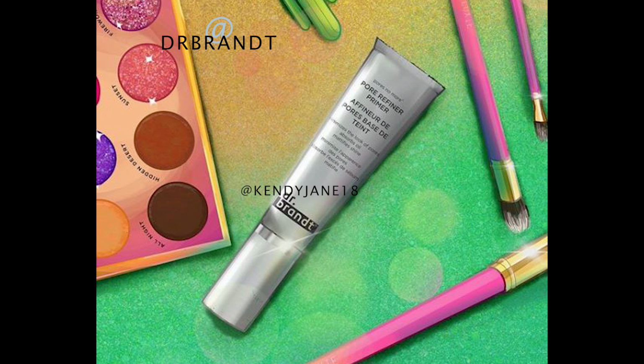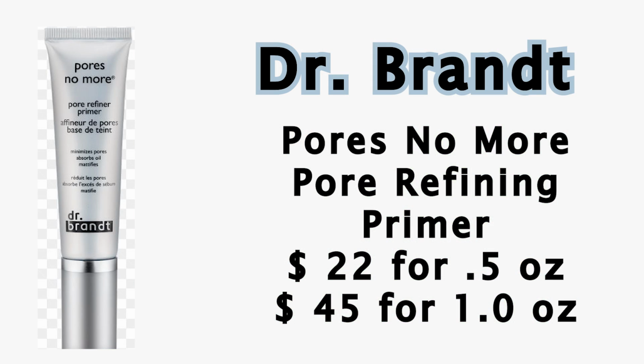And what this product is, this product is called Dr. Brandt's Pores No More Pore Refining Primer, and it sells for $45 for 1 ounce. It acts as a primer and touch-up for the perfect makeup look. It's a game changer in the world of selfies. This cult favorite is Dr. Brandt's quick fix for flawless, photo-ready skin.